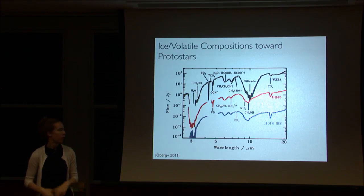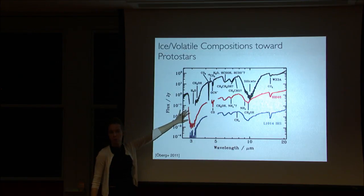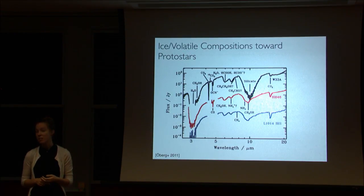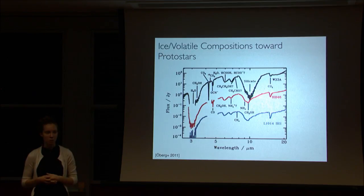And we can identify those different features with different molecules in the ice frozen out onto grains between us and the protostar. And water is very prominent. I mean, water is a very abundant volatile. But we also see a bunch of other molecules, including CO and CO2 being the second most abundant ones.